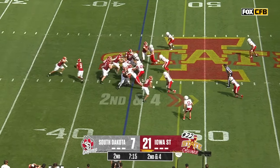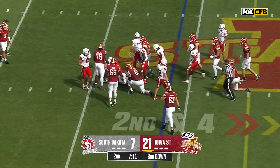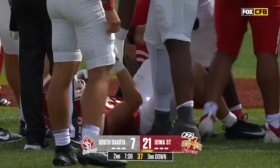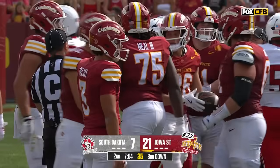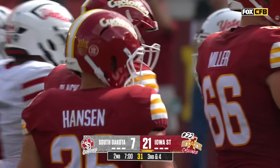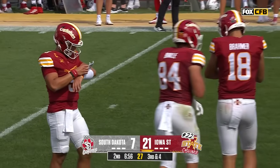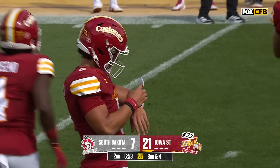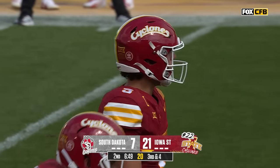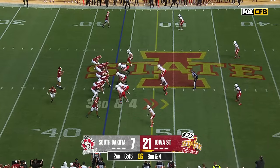2nd down and 4. Hanson runs into a stone wall provided by the Coyotes. Chris Dixon the first to meet him, but he had plenty of help. And this is a big 3rd down situation. By the way, Becht now, for the 5th straight time, has at least 2 touchdown passes. So he has been money. And as we mentioned a moment ago, he's not missed a pass yet. Somehow, this South Dakota team's got to stop the bleeding on 3rd down.